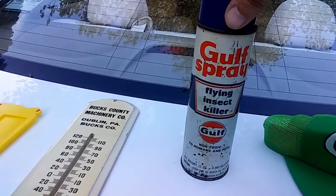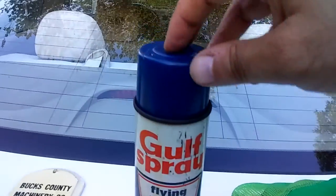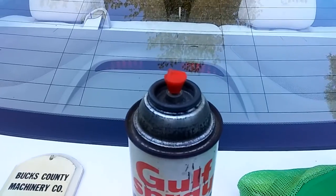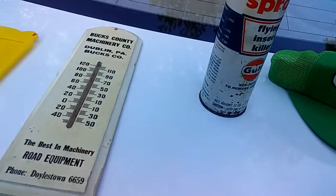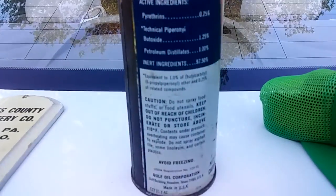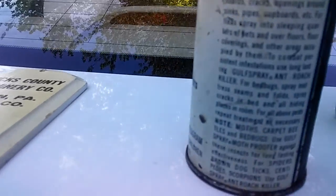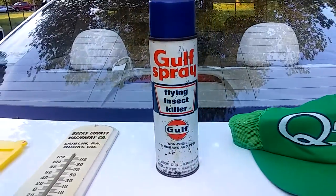But overall, it's a good-looking can. A few scuff marks on it. It does have the cap on it. You can see it's got the little spray nozzle, everything on it. I don't know if I see a date on it. You might see one on there somewhere, but with the camera. Pretty cool piece. Gulf Spray flying insect killer.